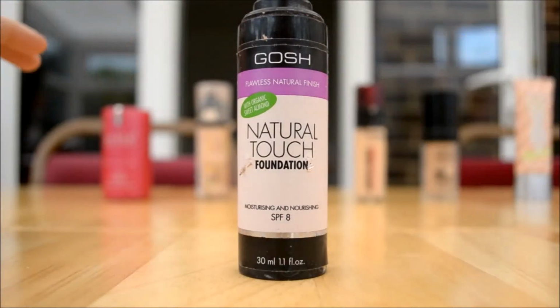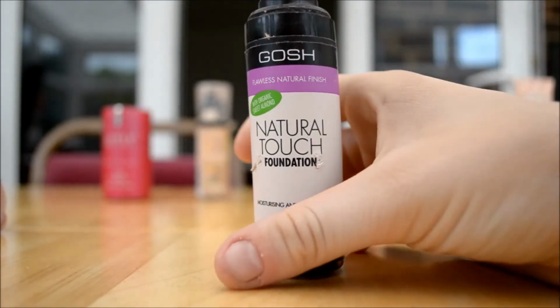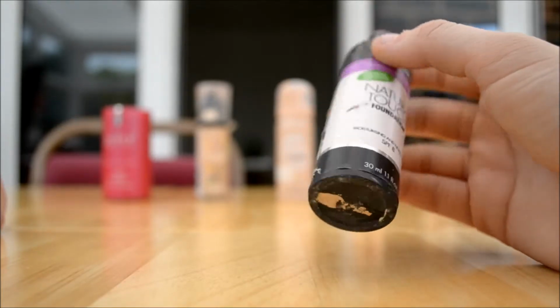Okay, now next is my Gosh Natural Touch foundation. I don't think I've actually seen this one for sale in quite a while. I did buy it in a reduced to clear sale, so I'm not sure if they discontinued it or if my local Superdrug just stopped selling it. But this is with Organic Sweet Almond, and it's SPF 8.